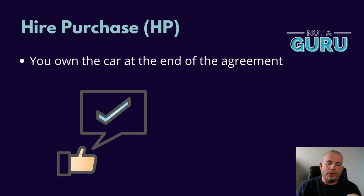Hire purchase. So hire purchase is where you pay a monthly amount, usually pay a deposit up front and then a monthly amount, but you own the car at the end of the agreement. So the one sort of pro of that is that you own the car at the end of the agreement, if you see that as a pro. On an older used car, that possibly is a pro. On a new car, it's probably not, in my opinion, but again, it's an opinion.